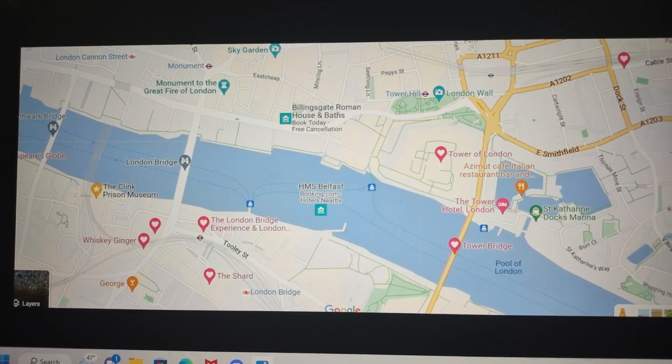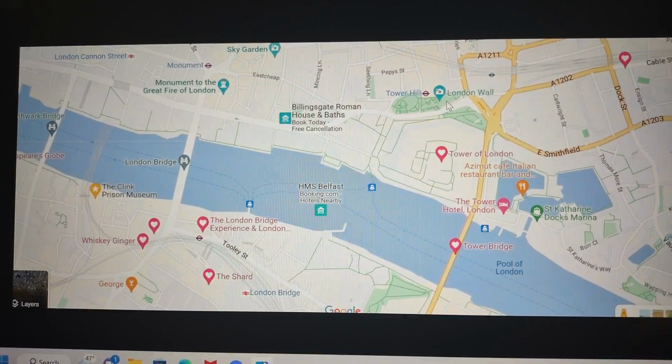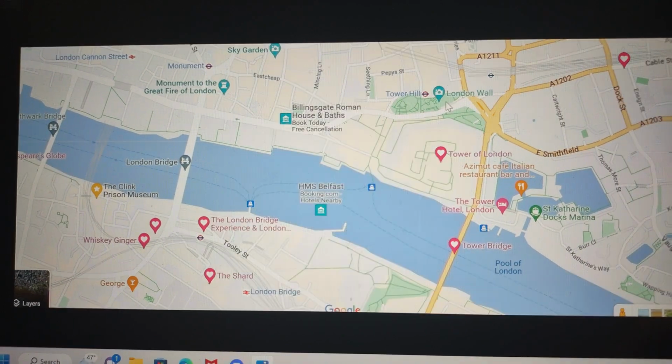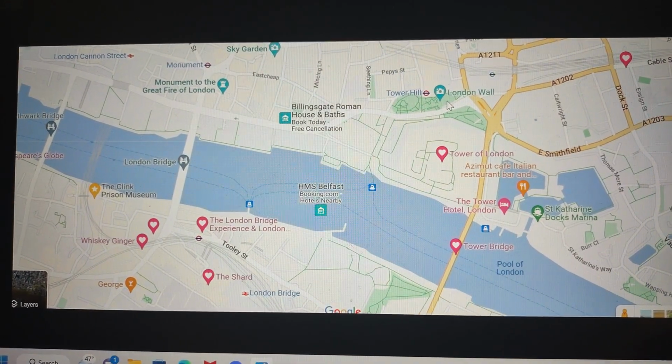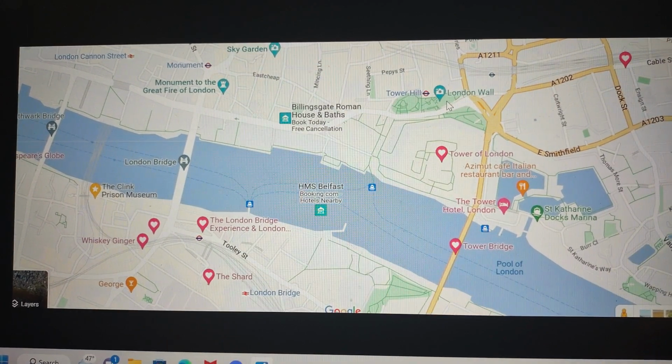Now, north of it, you have part of the original London Wall. When I say the original London Wall, this was built by the Romans. There are sections all the way around the city that represent what the original city of London, or Londinium, was during British time. So when you see the sections of the wall, everything on the inside of that is what used to be Londinium.